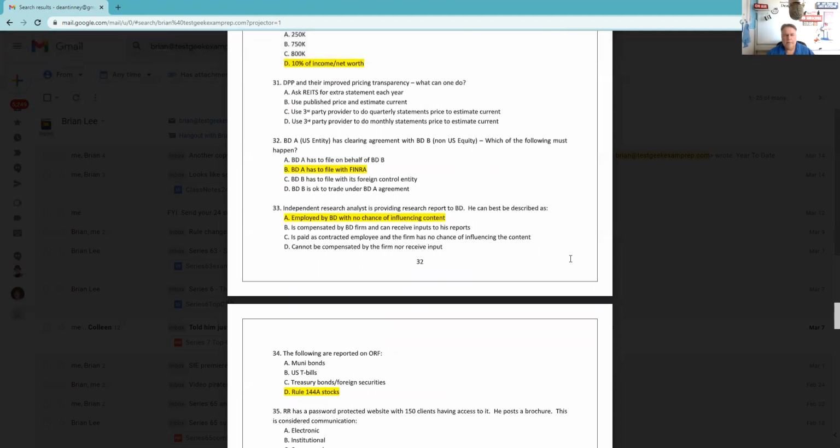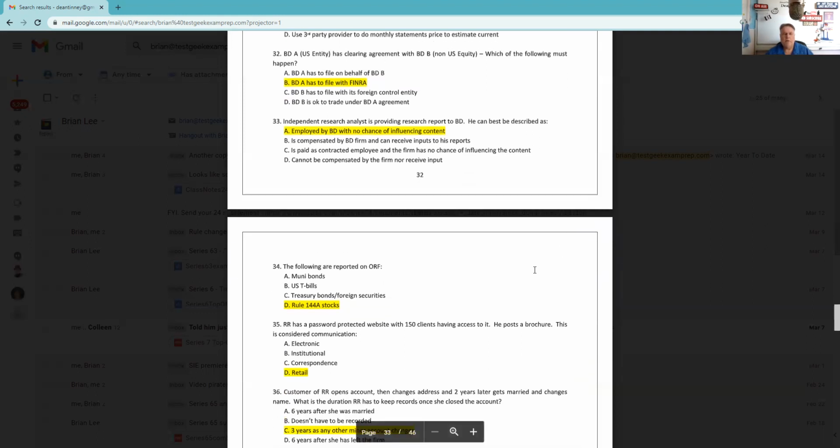Direct participation programs, partnerships that are approved, pricing transparency. What can you do to provide additional transparency in a direct participation program? Ask REITs for an extra statement. Well, REITs aren't direct participation programs. Use a published price and estimate current. That sounds pretty good. Use a third-party provider to do quarterly statements, price to estimate the current value. We don't do monthly statements. So it looks like I'm going to do B or C, and I think I would have done C in this one. That would be my choice. I'm not sure what Brian was looking for in this choice, but I would have chosen C. Who knows? Maybe I get it right, maybe I get it wrong.